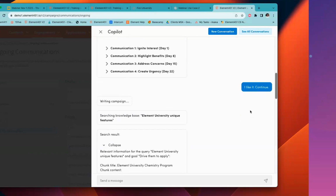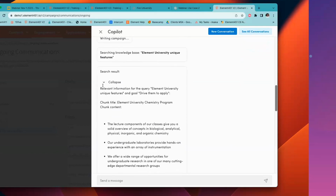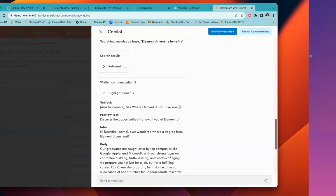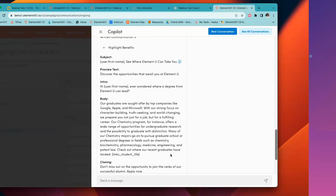I told it that sounded great to me and I wanted it to continue. So it searches the knowledge base to try and find the relevant information that we're talking about. And then it writes the communications and says, see where Element can take you. Here's the preview text. Here's the intro, the body.